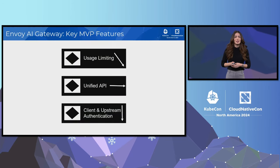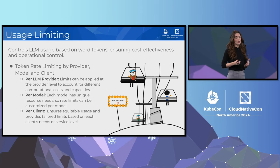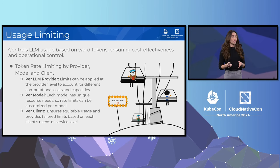So now let's dive into the MVP features of Envoy AI Gateway: usage limiting, unified API, and authentication. Usage limiting allows us to control our LLMs based on tokens, which is really important for LLM usage and cost tuning. We can set token rates at different levels, by things like provider, per model, or per client. This feature is important because it prevents overuse and keeps our costs under control, especially with our high demand models.